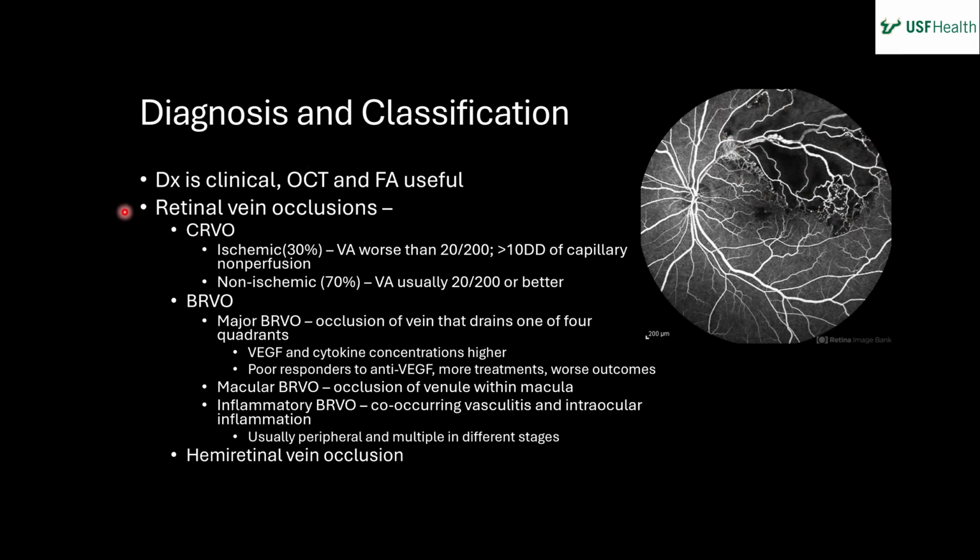Okay, so just some classification. Retinal vein occlusions are obviously distinguished between central and branch retinal vein occlusions. And then central can be considered ischemic or non-ischemic, which most of them are non-ischemic. The definition of an ischemic is if there's greater than 10 disc diameters of capillary non-perfusion, which I believe this would qualify. And then with branch retinal vein occlusions, you can have a major BRVO, which is an occlusion of a vein that drains one of the four quadrants.